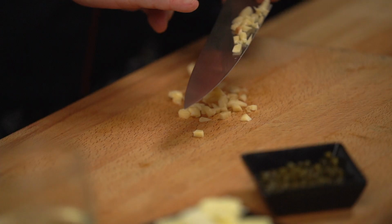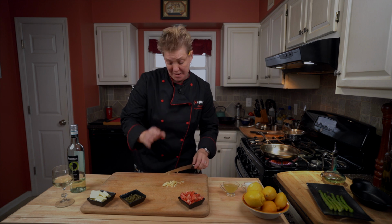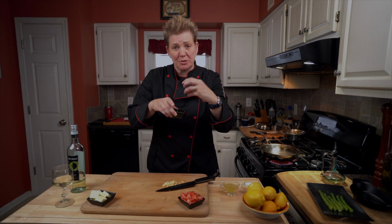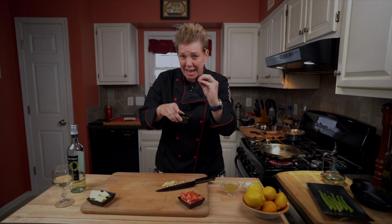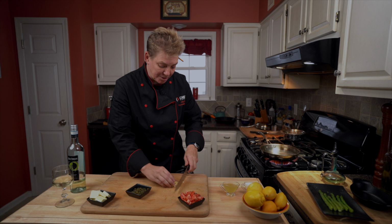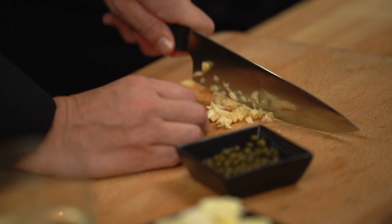Now when you use the capers, you don't want to over salt your bass. You want to make sure that you know that this caper juice and these capers are going to bring a saltiness, a brine to that a little bit. So you don't want to use too much salt. But we'll get to that when we salt it right before we pan sear it. It's just going to be a little touch.